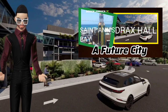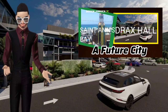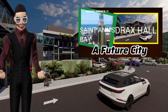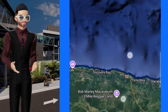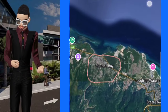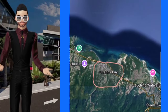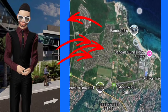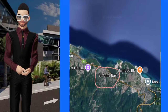So we also have to remind ourselves that Drax Hall is not a township or a part of any township. It is an incorporated community of its own. And even though it's just right next door to St. Anne's Bay, the capital, it is not a part of that town. And if you look on our map, we can clearly see where both Drax Hall and St. Anne's Bay will be merging sometime in the near future as Drax Hall is growing westward toward St. Anne's Bay, not Ocho Rios.